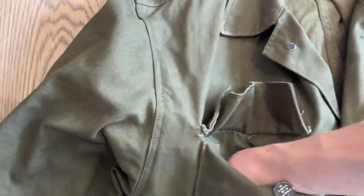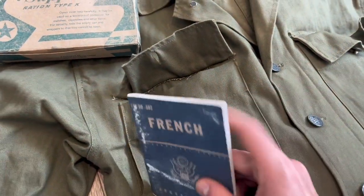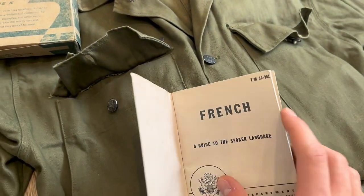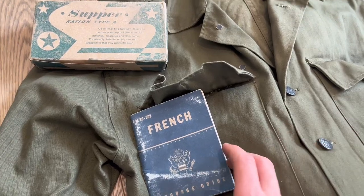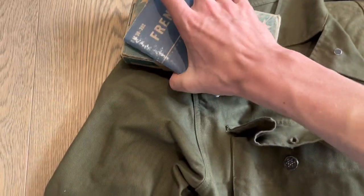So in this pocket, it's not really full, see, it's already empty, but we have some stuff. We got a K-ration supper. It's in pretty bad shape, I have to re-glue it sometime. And a French language guide. These are both reproductions. This is bought, this is homemade, along with a lot of my other stuff in my pockets, which is just homemade. At the point of the Battle of Prümm, you wouldn't really need it anymore, but since they had been in France, they might have kept it and still continued learning French, because it can be useful. So yeah, it's pretty cool. That's already it for this pocket. As you can see, not a lot in here.